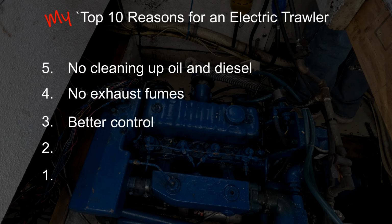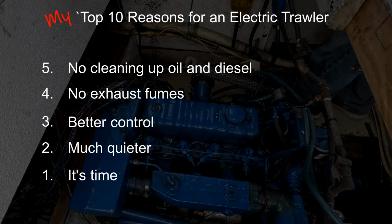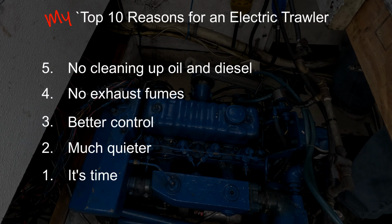Number 2, it's quieter. I mean, it's much quieter. In some cases, it can even be quieter than sails. And finally, our number 1 reason is it's just simply time. I mean, with energy densities like they are and availability of good quality electrical parts, it's time to put one together that actually works.